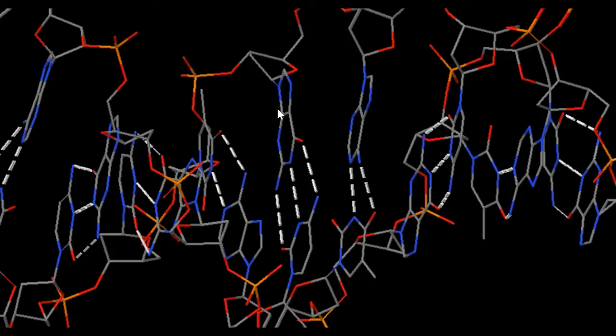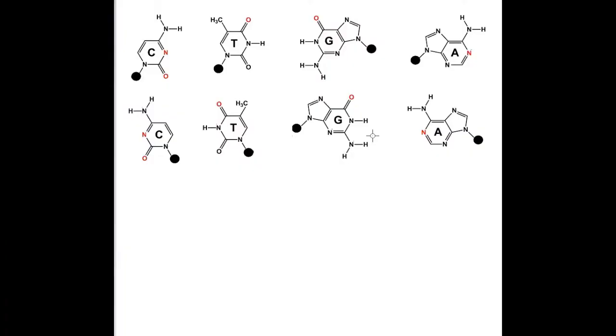Because while it's true that G and C was the only combination that could make 3 hydrogen bonds, we saw that A and T is by no means the only combination that can form 2. So we need to look in a bit more detail about why those specific combinations are used in forming the double helical structure, whereas others are not. So let's come back to looking at the bases at this kind of level and see if we can see what's particularly special about those combinations.